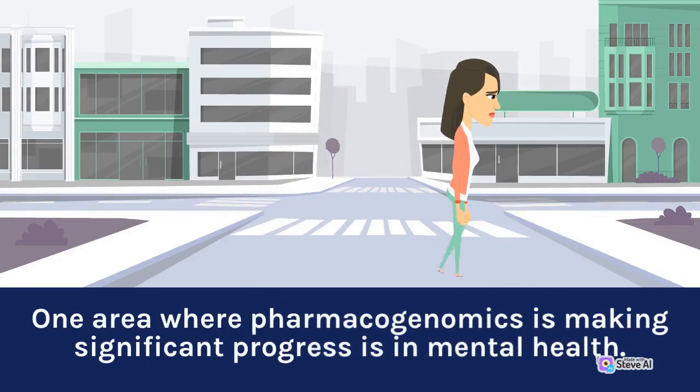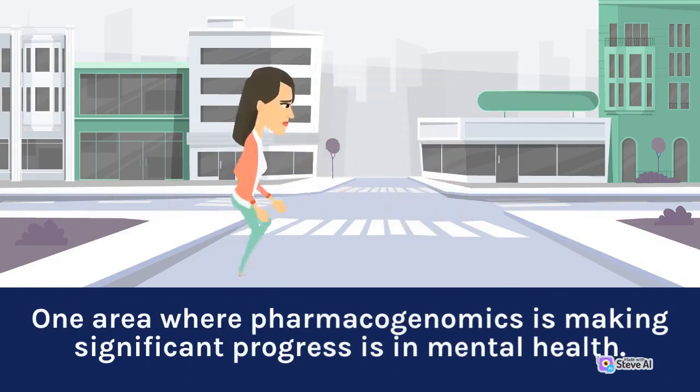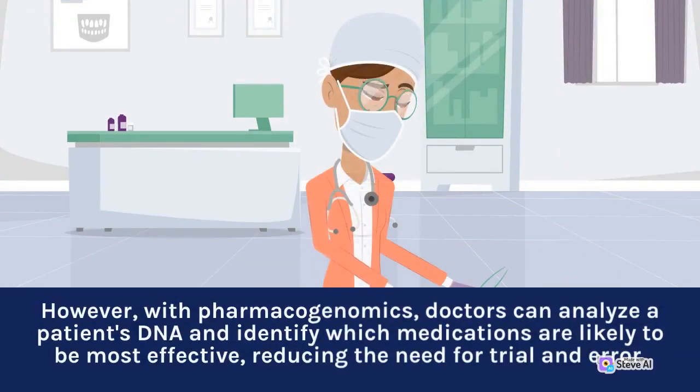One area where pharmacogenomics is making significant progress is in mental health. Mental health disorders, such as depression and anxiety, are common and can be challenging to treat. Often, patients must try multiple medications before finding one that works for them. However, with pharmacogenomics, doctors can analyze a patient's DNA and identify which medications are likely to be most effective, reducing the need for trial and error.